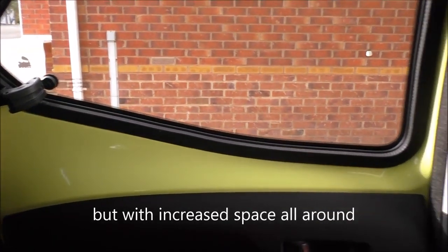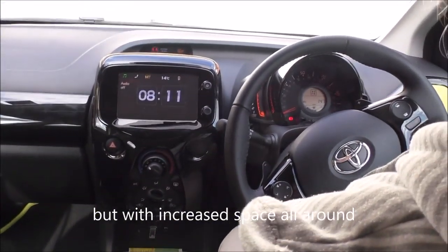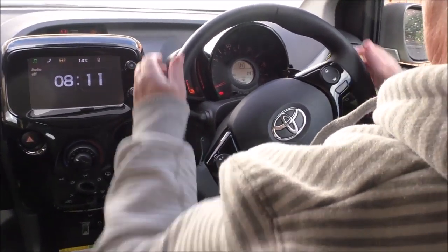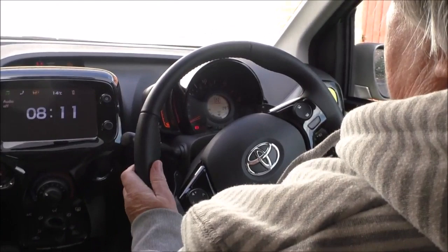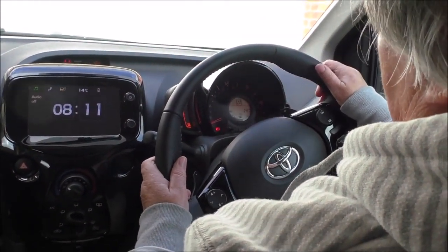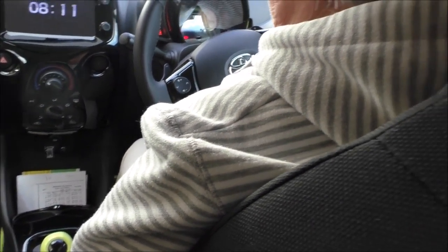But that central console is beautiful, because you can actually come out here and listen to the radio. The whole column goes up, not just for the steering wheel angle. That goes up as well. And the seats can be raised or lowered. You can lift the driver's seat up and down, which is important for short people like my other half here.